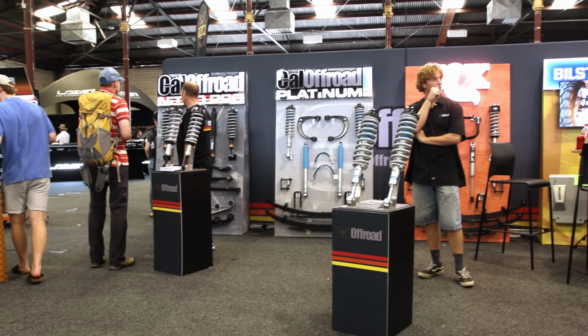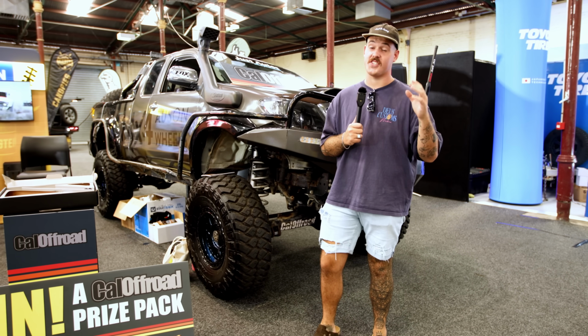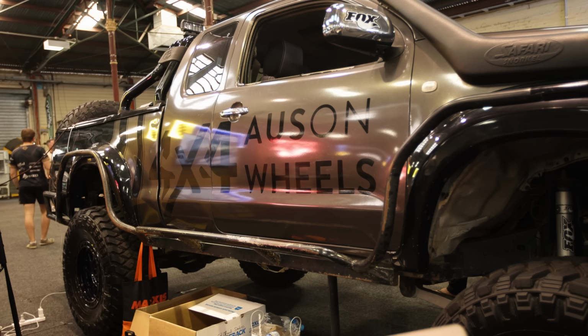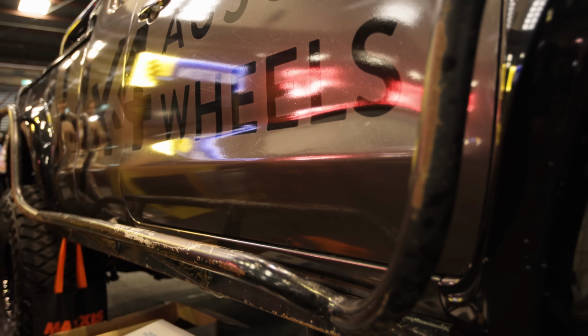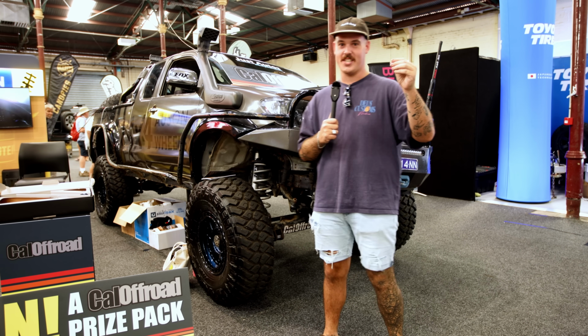Heading inside now, we've tracked down the Cal Off-Road stand, and this thing is an absolute beast. It's been around the traps before. This is Dylan from Oz on Wheels' N70 Hilux, but unlike my car, this thing actually gets used and abused and has seen some dirt roads. Not a lot of rigs here at the 4x4 show can actually claim that, so it's always great to see.